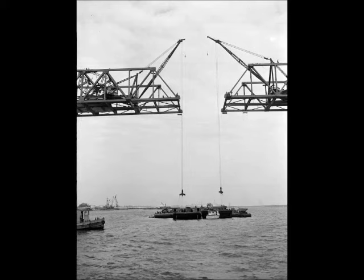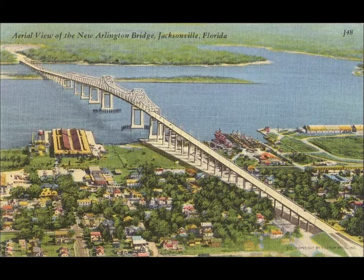Of course, Jacksonville was growing, and we can see here the approach of the two sides of the Matthews Bridge span as they're joined together. They're getting ready to join them together. This would have been in the early 1950s. This bridge is the John E. Matthews Bridge, and it was built in the early 1950s. It was dedicated in 1953.